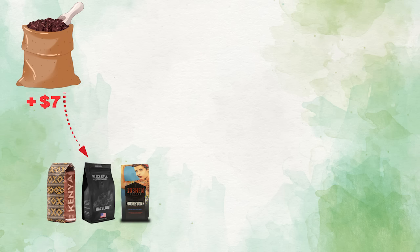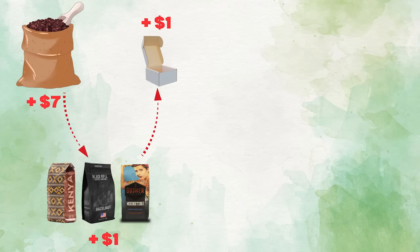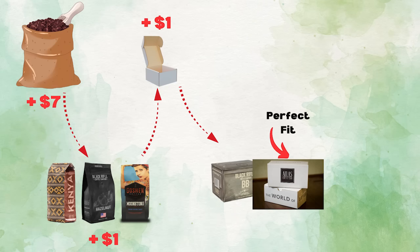Obviously, the first thing you're going to pay for is the coffee beans. Let's say that's $7. Next, the coffee is placed in a fancy bag, so add on another $1. Then, that bag gets placed in a box for shipping. That might be another $1. However, it's not just any box they're using. It's a fancy box that is a perfect fit, has a printed logo and a fancy design. So add on another $1.